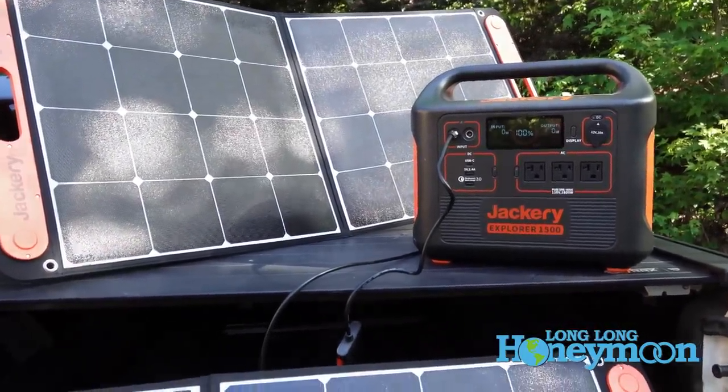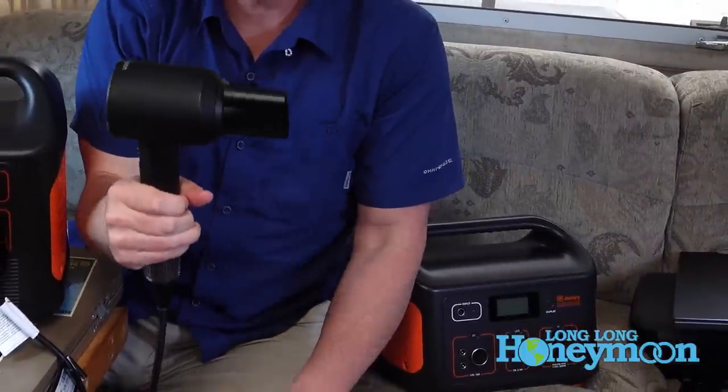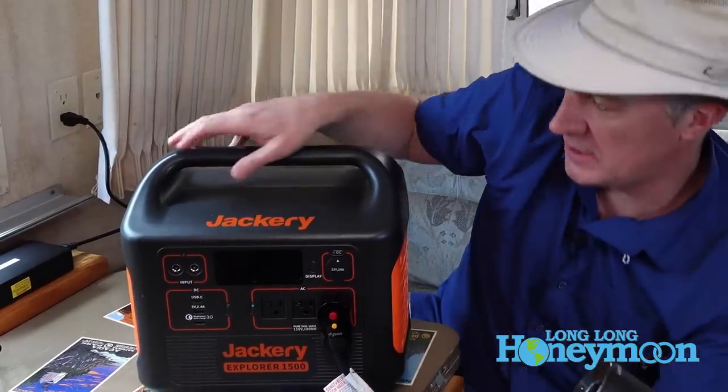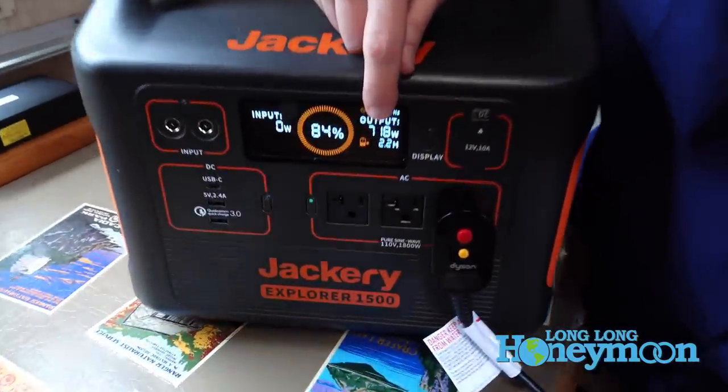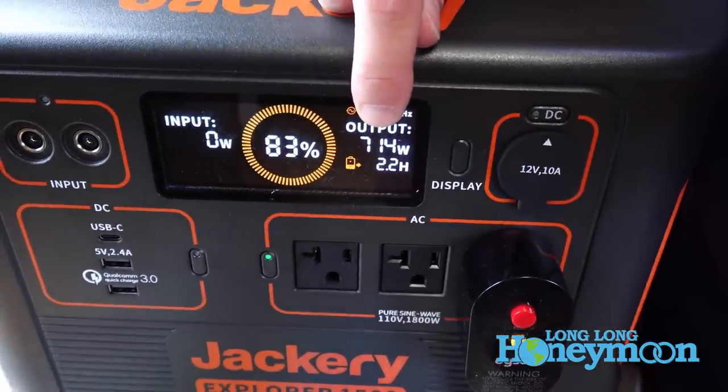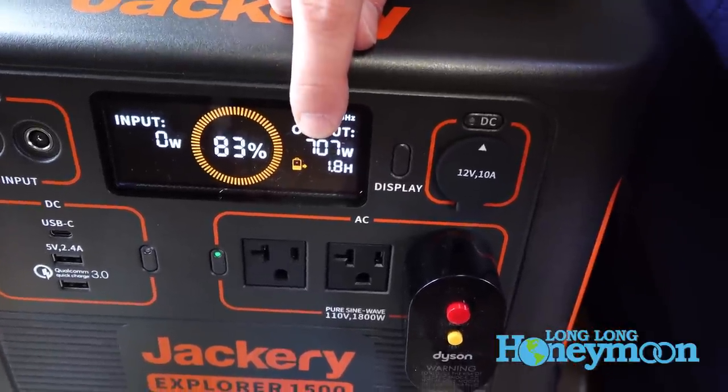And when you look at what this unit can do, in some ways the question is, what can it not do? This is my wife's current hair dryer. Christy tells me that she typically dries her hair high fan and low heat. So this is high fan and low heat on the hair dryer. When I tap the display button, we'll see it's outputting 700 watts of power.